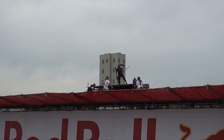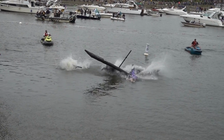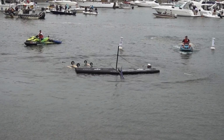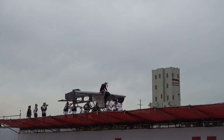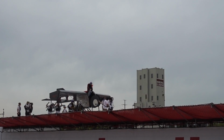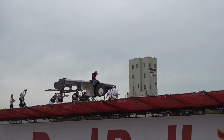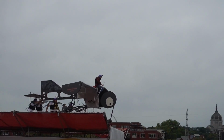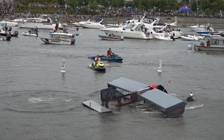Dragons and dinosaurs seem to be a popular theme today. And look at this, he's gonna surf. Whoa! That was impressive. Let's see how this one works. The crowd seems to love it. We're getting a lot of noise. And instead of seeing a mosquito on top of a person, we're seeing a person on top of a mosquito. The crowd goes wild, and here it goes. Wow, that got some flight.